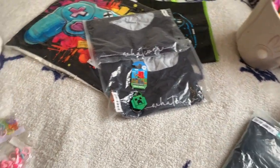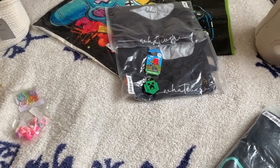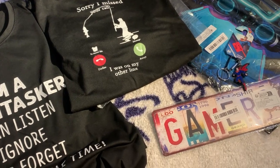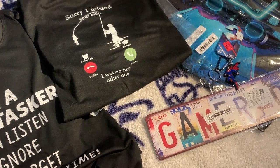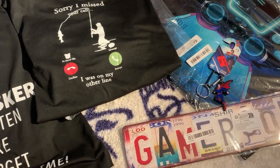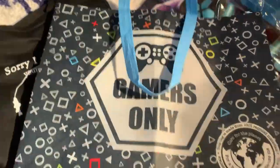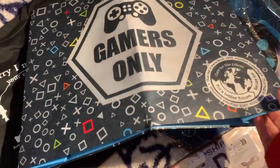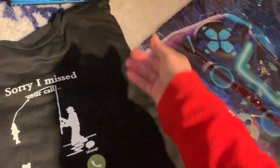I have got my other son's basket, but I'll include that in a little while. I have been sorting out my gift wardrobe, but to finish the Easter gifts off, this is Daniel's basket or bag. I'm doing him a gamer's only bag. I told you that I tend to get these from different shops like Poundland, because I find these are really nice to keep in as gifts as well.